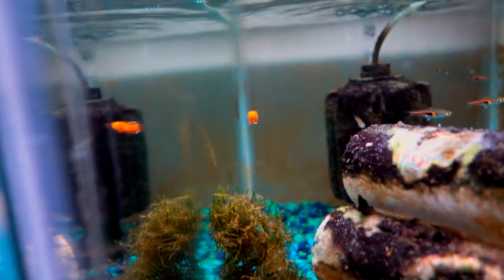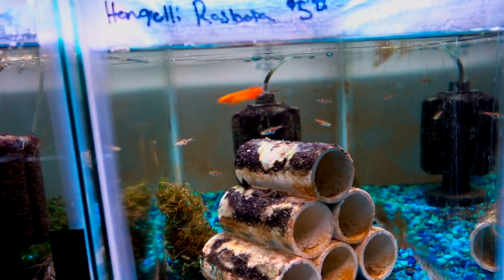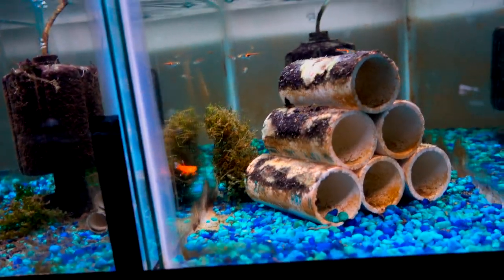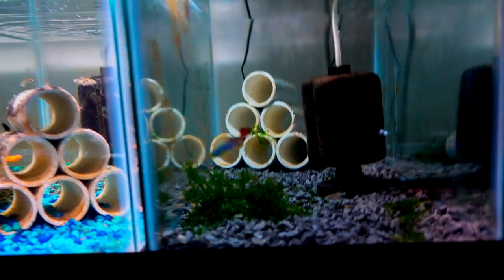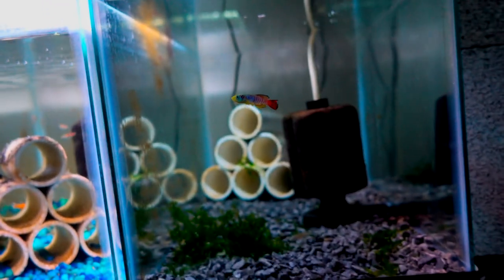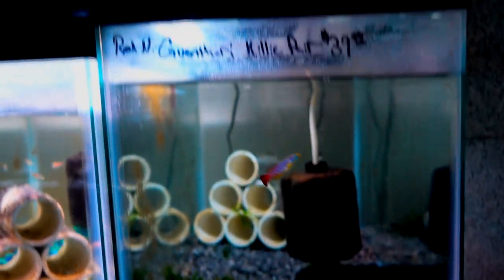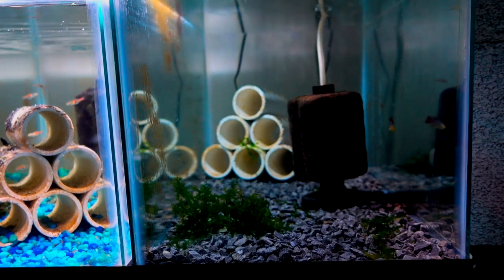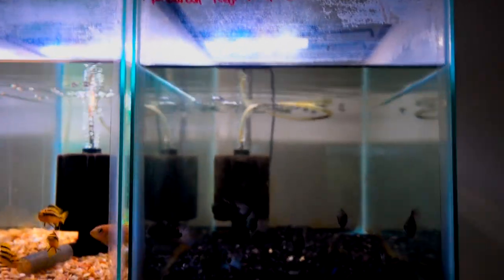Better look at these. Oh, look at that. Is that a killifish? He's not shy. Another killi. Beautiful male right there. Paired for $39.99.